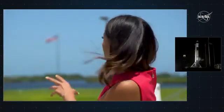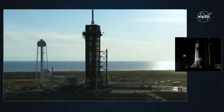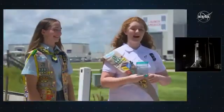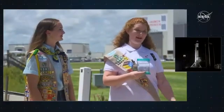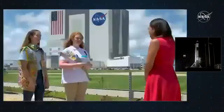And guys, we can literally see Launch Pad 39A from where we're standing here. That's where this SpaceX rocket is going to lift off from with your experiment. How do you feel about that? Very, very excited. I've always loved to do science experiments, and knowing that I inspired something that might help people is really, really cool. Awesome. Guys, thank you so much. Thank you. Thank you.